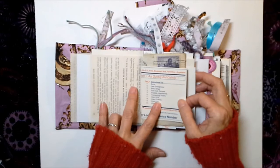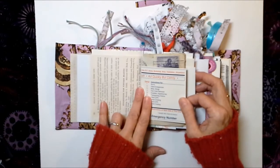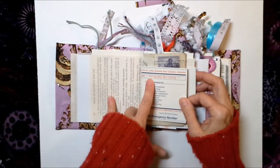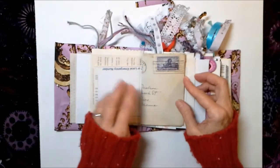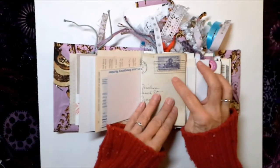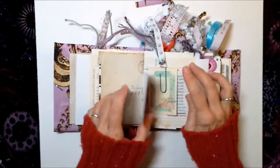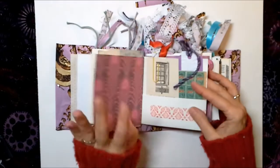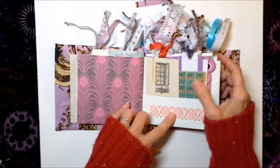This is from a first aid kit, and it gives instructions for how to manage first aid in the field. I love this. It says, act quickly but calmly. I think that's a good mantra, isn't it? Something really good to keep in mind. This is a piece of 1947 envelope ephemera from our friend Harry. Some green stamps. You know, we've talked about the S&H green stamps before.